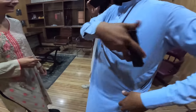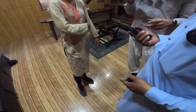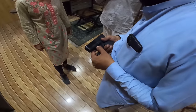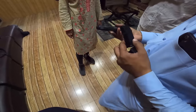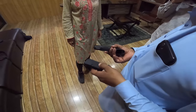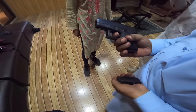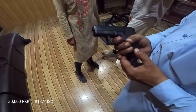It's for ladies first. Normally ladies carry this. Can we buy this one? Yeah, sure, but you will be caught at border crossing. Very expensive. It's a Glock 26, Glock generation 4. It has 10 rounds, 9 mm. How much are these in Pakistan? About 30,000 rupees.